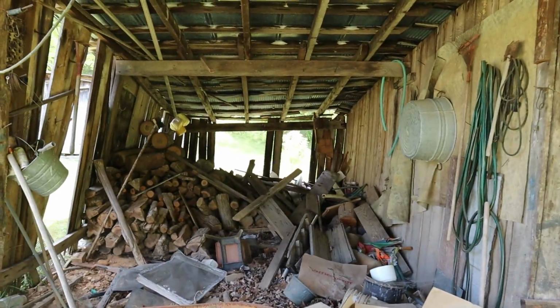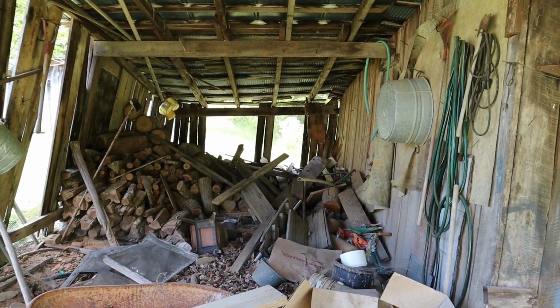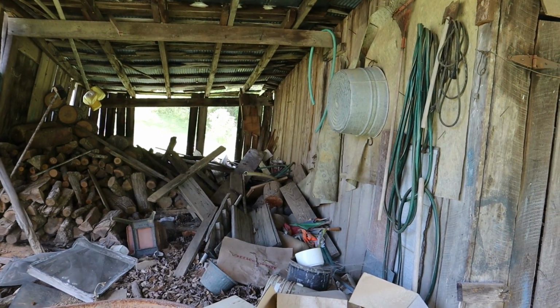Oh yeah, there's a bunch of wood in there. You have to get in there and clean that up. That's what I'm saying. There's a good bit of wood. Gets in there and some of it's already split. Look at all that pretty barnwood in there.